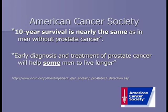So for the majority of men, prostate cancer is a slow-growing process, but there are things that can indicate to us that a cancer is more aggressive. We'll go over those today.